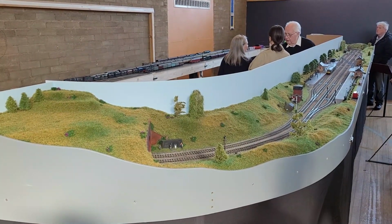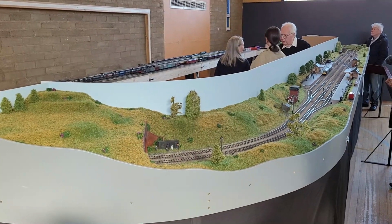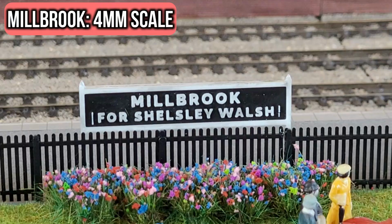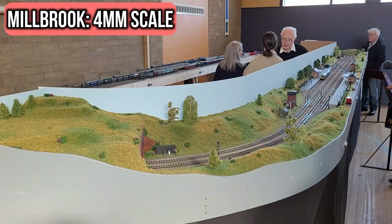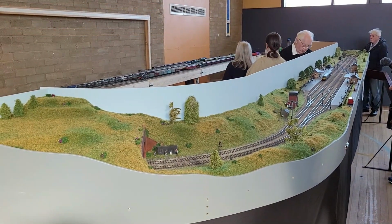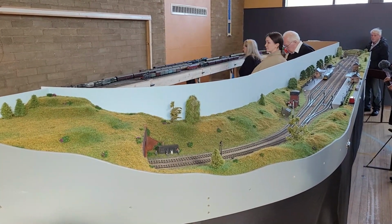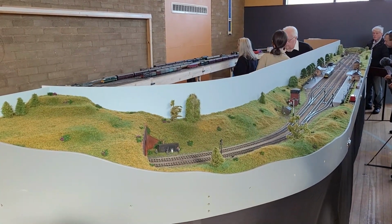So we are now inside. Let's start off with this lovely layout which is presented by Joshua Hall and David Boot, Millbrook. This 4mm scale layout came about after last year's exhibition of the Redditch show in 2024, when Joshua's grandfather David Boot was exhibiting his layout Charlton.